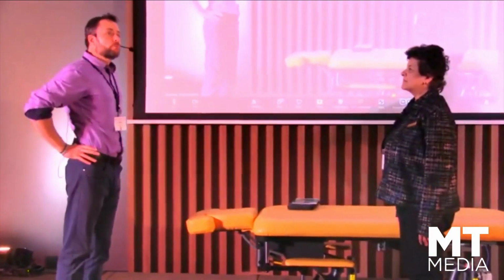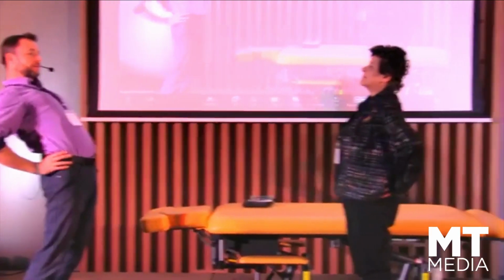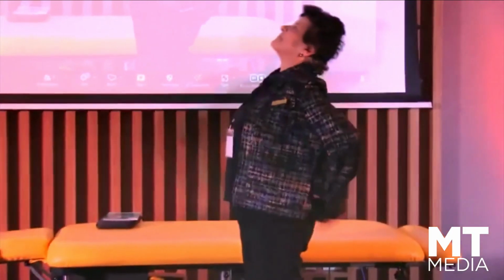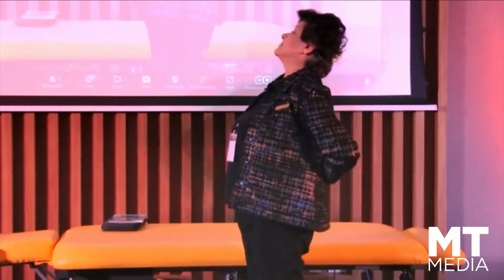So I'm going to have you support your low back, leaning back like this. How do you feel there? Does it feel good? Does it feel bad? It feels tight, but does it actually feel like a better position or a worse position for you? Can't say. All right, let's have you bend forward and touch your toes.